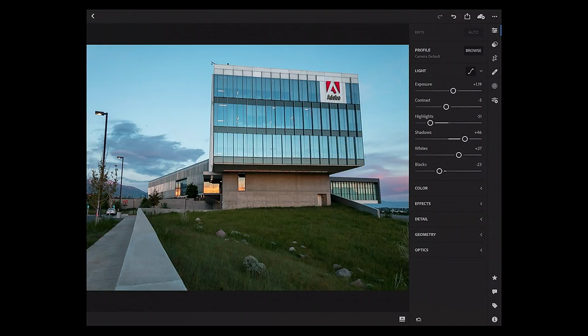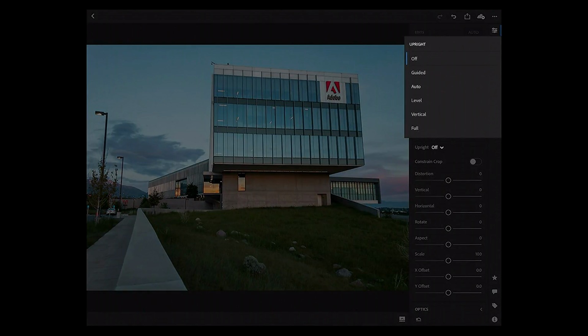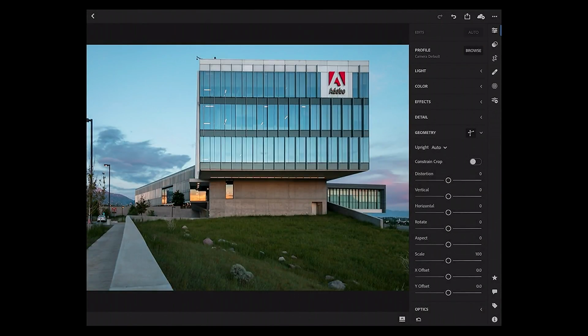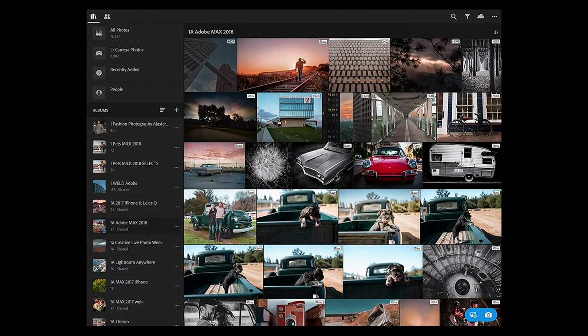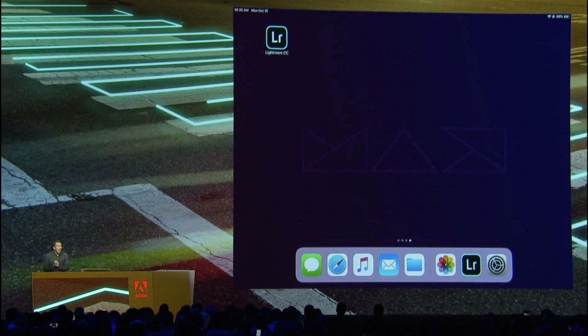My problem with this image is that I didn't have an expensive tilt shift lens, and I didn't have a 50-foot tall ladder. And the perspective is just a little weird. What I want is those geometry controls that I love on the desktop. Well, I've got them. And even though there are a lot of sliders, I'm going to let the software do the work, come into Upright here, and just hit Auto, right? Fixed. Looks great. So I could spend a lot more time here. I would love to. But that really quickly was Lightroom CC on the iPad.